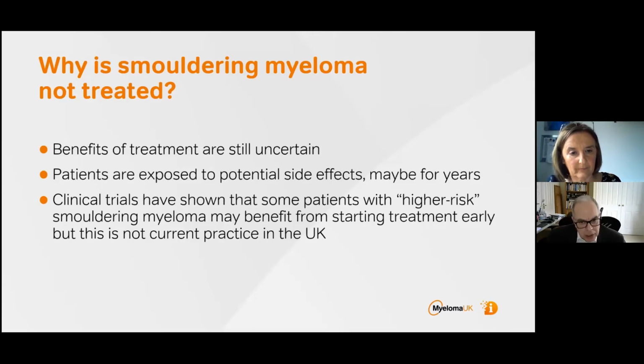But I should stress that these are early clinical trials. They're not universally accepted, and it's not current practice in the UK to treat high risk smouldering myeloma patients. Might that change in the future? Well, yes, it might. Even if I wanted to treat someone under the NHS with high-risk smouldering myeloma, I wouldn't be able to because the drugs aren't funded for that use. But it's one of these watch this space areas of myeloma practice, I think.